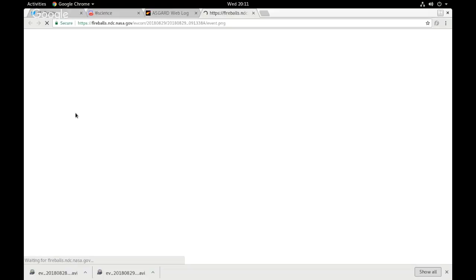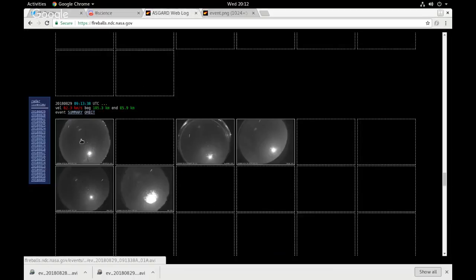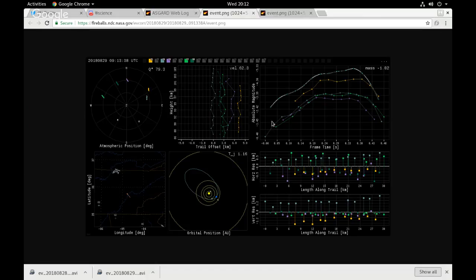So that one is pretty cool, I'm sure. Yeah. And they plot a little orbit. And these plots here are, if you were to plot the brightness along that path, that's what this is. So it started faint, got brighter, brighter, brighter, brighter, and then faint again.